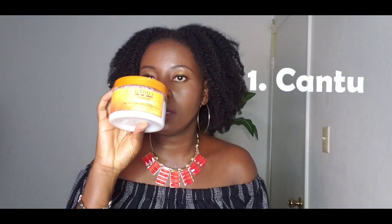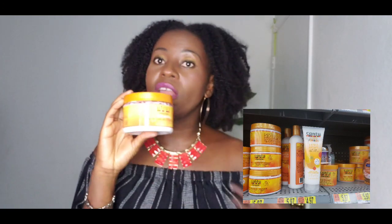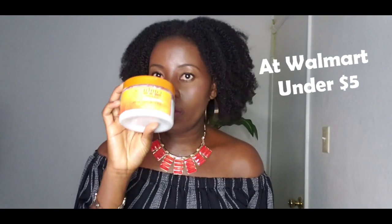So the first hair product that I'm gonna talk to you about is Cantu. This is how the bottle looks like. This one, you can find it anywhere where they sell hair products. Walmart, Target, Fry's, anywhere where they sell hair products, or Sally's Beauty.